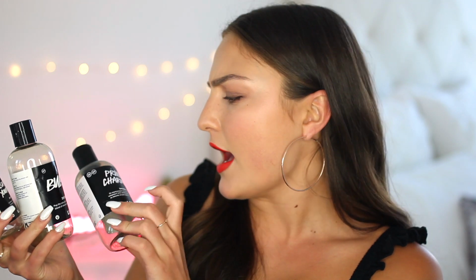Next up, I have some Lush shower gels here. Lush shower gels are pretty much the only shower gels I enjoy using. They're absolutely incredible. I've got Prince Charming here, Bubbly, and Wash Behind Your Ears. Now Prince Charming, it's all right. The fragrance is a little sweet for me though, so I probably wouldn't buy that again.